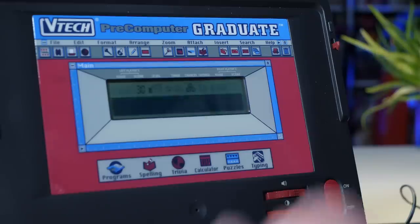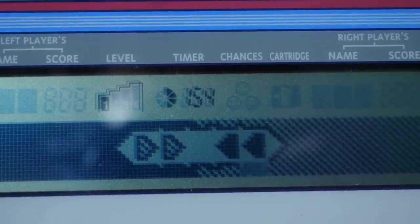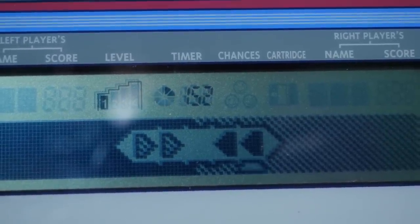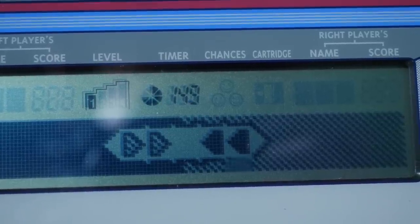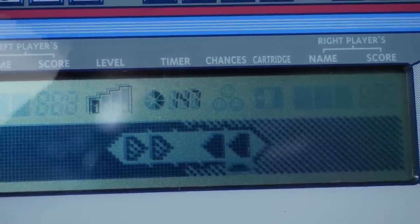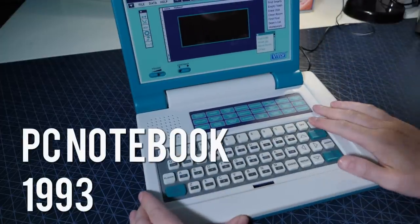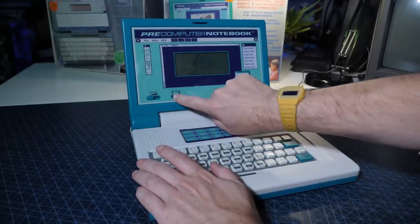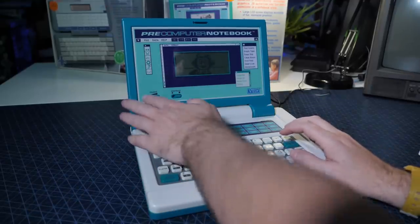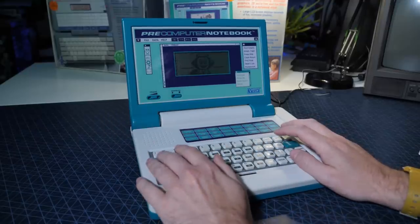But I am a fan of these fancy icons at the top of the, again, otherwise two-row LCD panel. This is like peak GUI imitation crappiness. I love it. Now, running almost parallel to this range was another pre-computer range, but this one had a slightly different feature set and a bigger LCD screen, but it also lacks BASIC, making it a bit puerile in comparison.